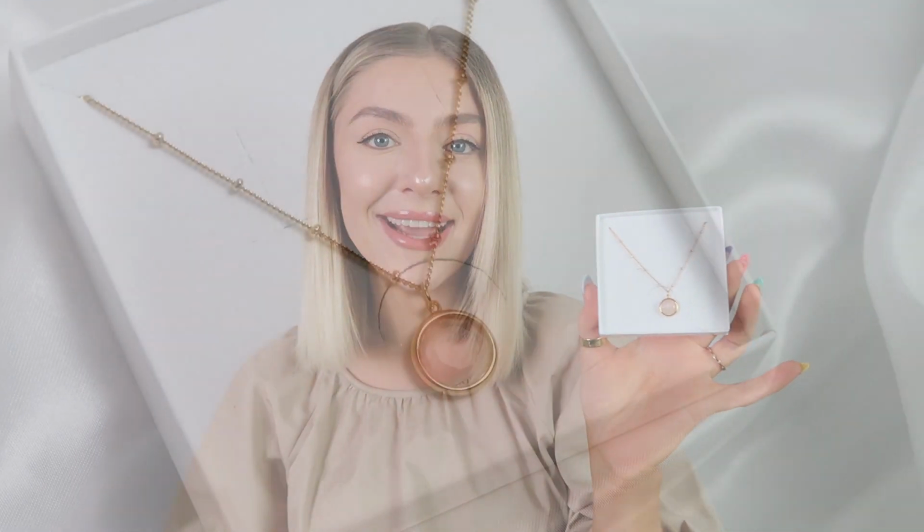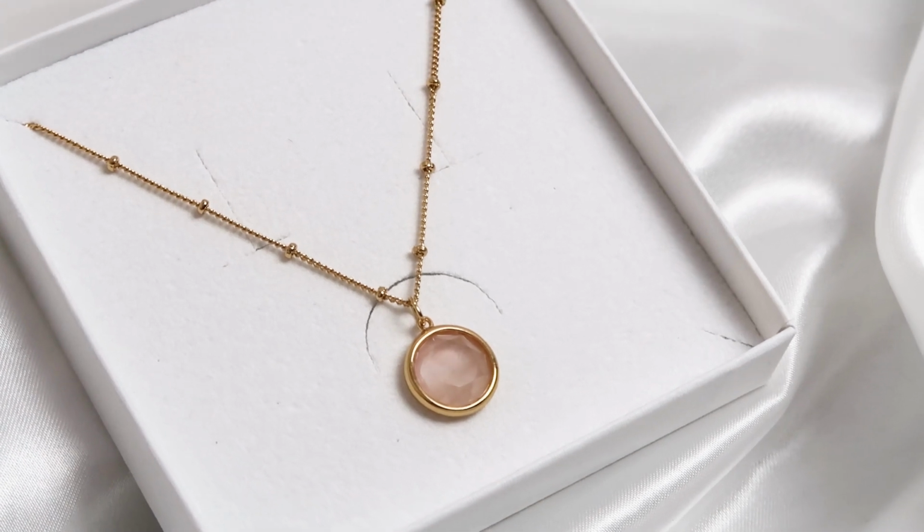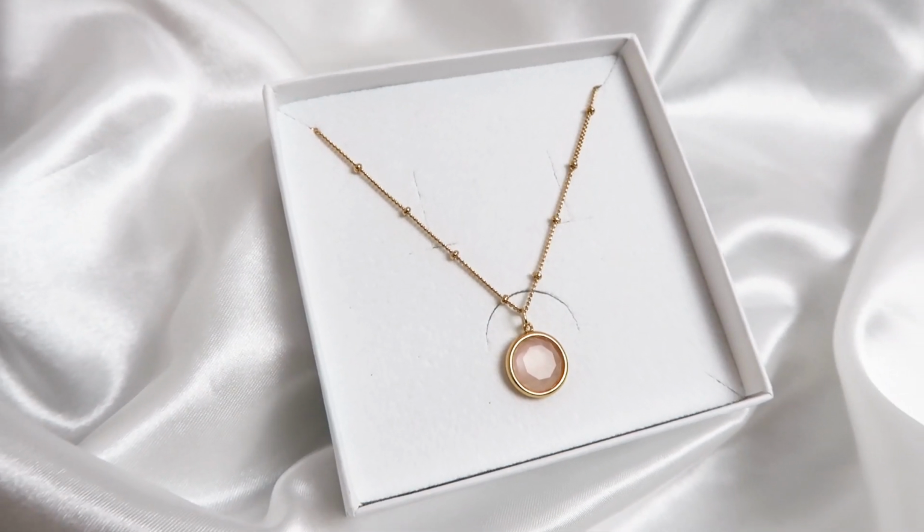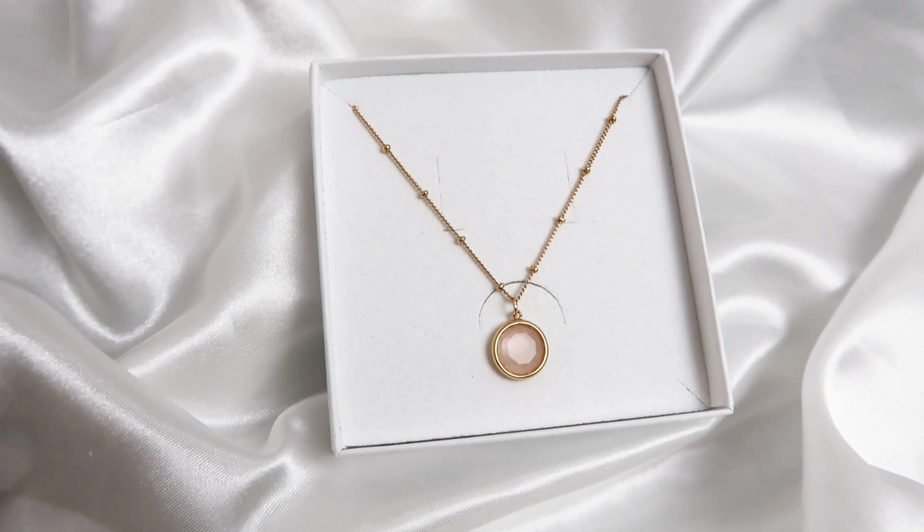So the first piece I have to show you today is the rose quartz pendant. Now this is such a stunning piece. It's really delicate and feminine. I love the overall style of this and the fact that the pendant sits flat on your chest. It's very natural and feminine and just perfect. Rose quartz is great if you're wanting to manifest and introduce love into your life, self-love. This is the crystal for you.